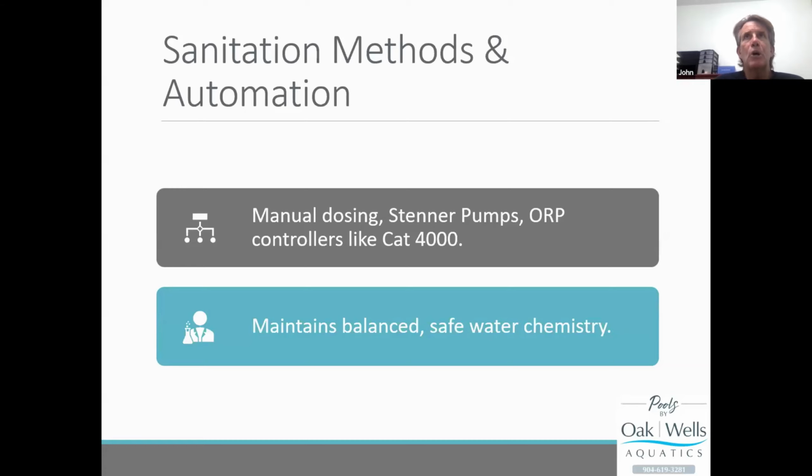You can also set alarms so that in the event the chemical balance of the swimming pool gets out of those parameters, it'll ping an alarm on my phone, and I'll know that we need to go do something to adjust that. We highly recommend that if you're upgrading your pool equipment and you do not have an ORP controller, you add one. It just makes it a much safer and more consistently sanitized swimming environment.